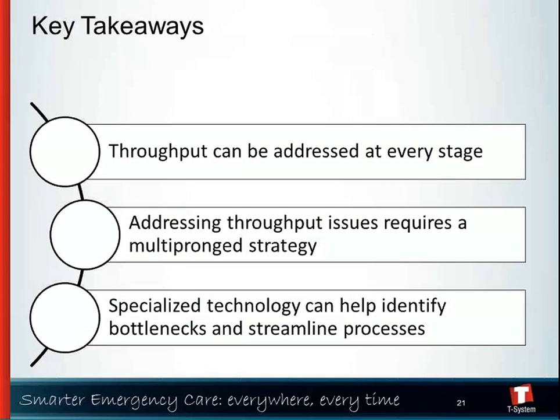There are lots of applications and software and technology advancements out there that can really help you. It's important to look at your processes, where you are now, where you want to go, and look at what you need technology to support. And you will find it.